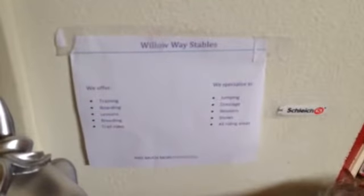Okay, so this is going to be an updated barn tour because I got a new horse and a new barn. So, yeah. I'm not going to read the sign. You can pause and look at it, but it's stupid. And I don't want to read it off.